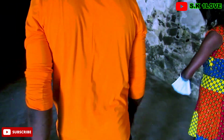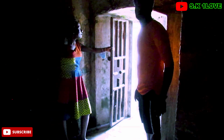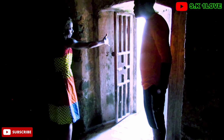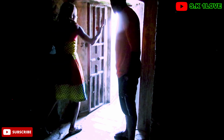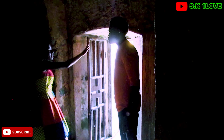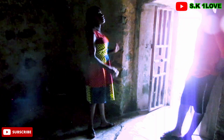Let's go to the door of no return. So this is the door, the gates of no return. This is the original door of no return. Today you don't see the sea here, but in those days the sea was very close to the castle. The sea has receded with time. So just at the tip of the castle, they placed boats and a ladder. Then the slaves got into the boats. The boats took them to bigger ships that waited for them. They were taken to places like Europe, the Caribbean, and the Americas, where they worked on plantations and in mines. They never came back. That's why this was named the door of no return.